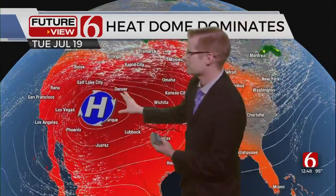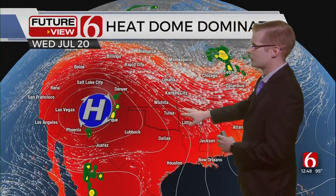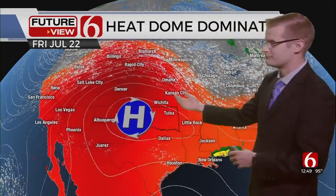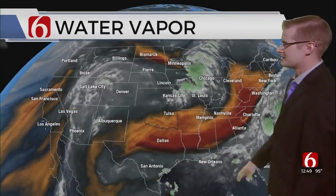The high slightly retrogrades, as we call it, back off to the west. That occasionally later on next week will give us some kind of northwesterly flow. So that'll help us out with a little bit of a chance for some pop-up showers. But overall, that's just going to kind of stay out there, and then look what happens. It starts to move back to the east, and most of the country is back up underneath it. And it really just does not diminish anytime soon.